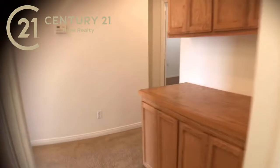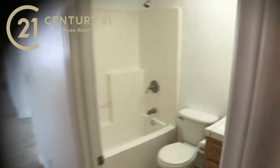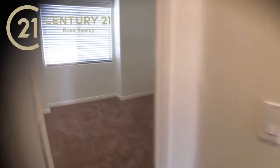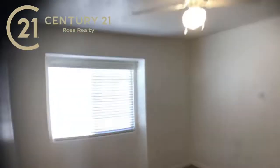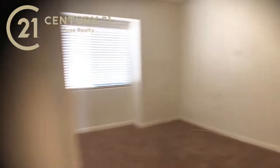Nice linen closet here straight ahead. And you got more storage. You got a great spot to put family photos, photos of the kids or whatever. And then we got a bathroom right here. Nice full bathroom. And then here's bedroom number one. It's a ceiling fan, nice window, closet doors. That's bedroom number one.